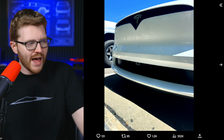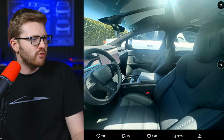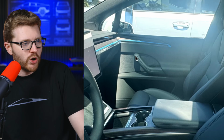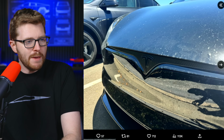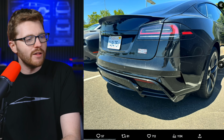Couple more photos here again. Here's a Model S, I believe, with the front bumper camera. There you can see sort of the tape covering up for some weird reason the RGB ambient light strip that's going to go all the way around the cabin. Yeah, and here's a Model X Plaid. People are kind of really disappointed that the upgrades here are so inconsequential.